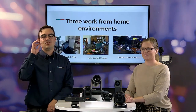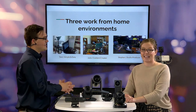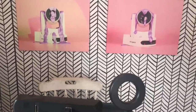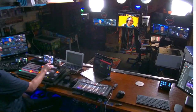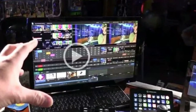So the plan today is to show you three unique work environments, starting with Tess. Yeah, we're going to show you a smaller, portable, easy system for the hybrid workspace, work from home, work in the office. We're going to show you a more complicated one with some multiple cameras, with a little bit more of an intense system for audio and computer and whatnot. And then we're going to show you a studio space with Mr. Stephen Haywood, our broadcast engineer. So we got a lot in store for you, and hopefully you can find some of this information today applicable to your own working environment and what is sort of happening now.